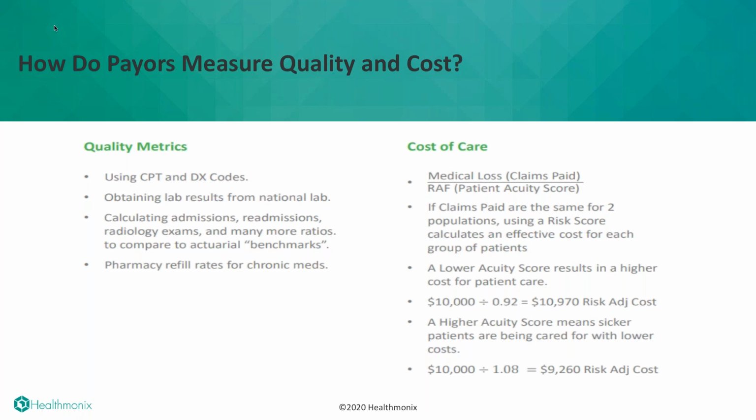They're also starting to closely monitor refill rates for chronic meds. The cost of care, again, is medical calculations using the acuity scores and the risk adjustment scores. They're using that to calculate and compare across providers the cost of care.